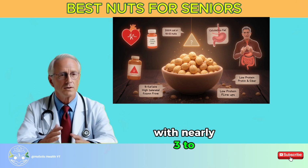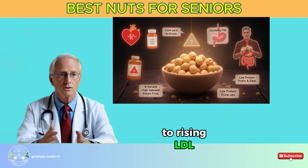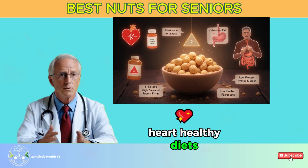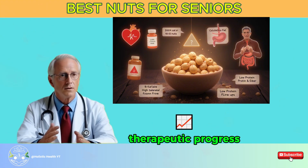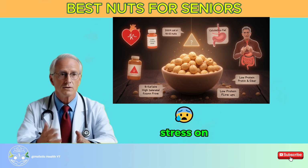With nearly 3 to 4 grams per ounce, excessive intake could contribute to rising LDL cholesterol, worsening existing cardiovascular conditions. For seniors already on heart-healthy diets or medications like statins, this added saturated fat can undercut therapeutic progress. Their rich, fatty nature also places stress on the gallbladder.